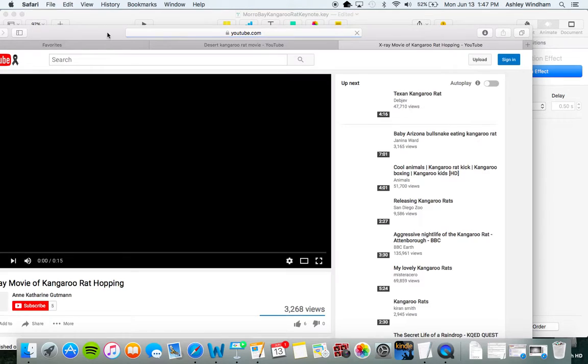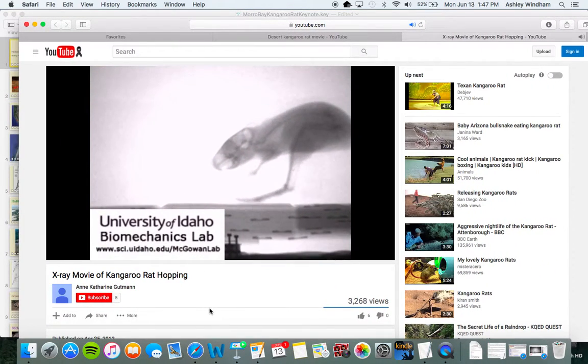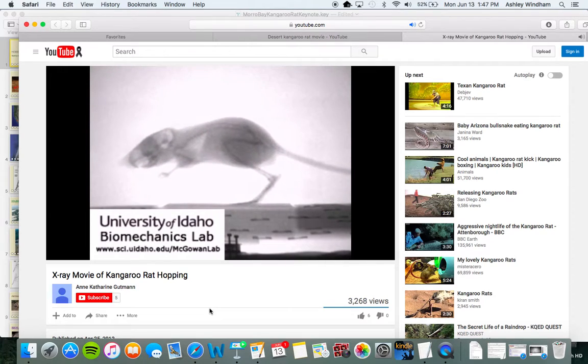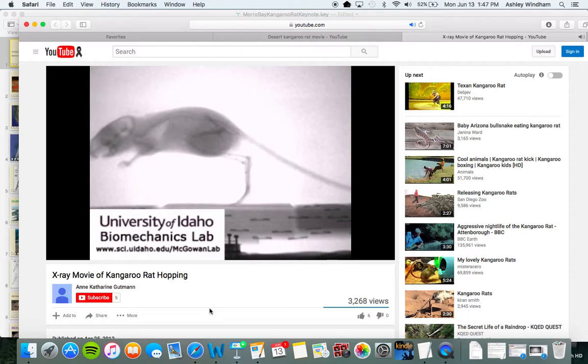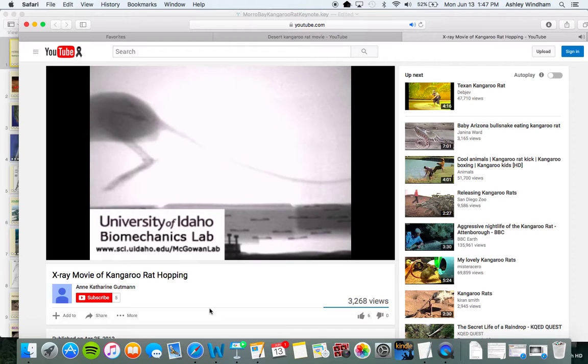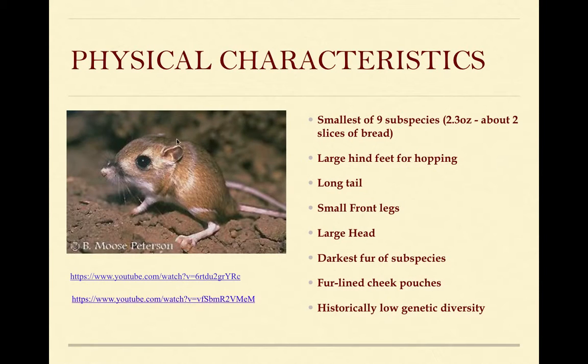Here's another similar video of a kangaroo rat hopping. Slow motion, but it's an X-ray. So we can see how exactly those bones in the hind legs move while it's hopping. This animal hops very, very fast and pretty far for such a little animal.